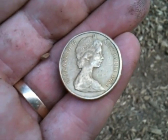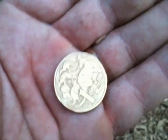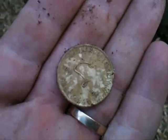Another $1 coin. Fantastic Mobberoos there, guys. What have we got for a date? 1984. Woohoo! Money in the bank. Keep on going. Okay, guys, same location. Got another signal. And guess what we got here? Check it out. We got another dollar coin. This one isn't the Mobberoos, this one is Australian Centennial. Fantastic. Keep on going.